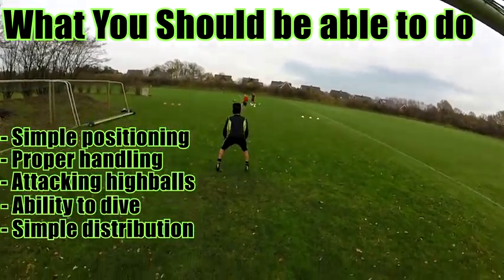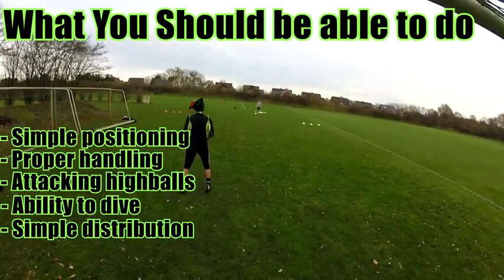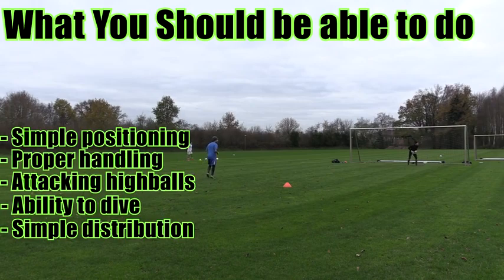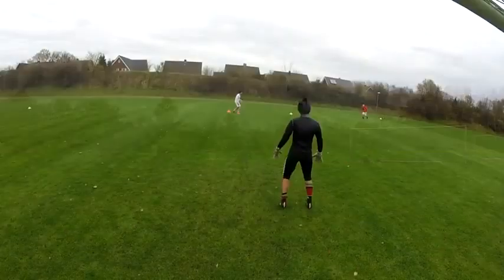Remember, every coach is different, so not everyone will focus on the same areas. But if you can get a good foothold in positioning, proper holds, attacking high balls, diving, and simple distribution, you have a very good shot at making your team.